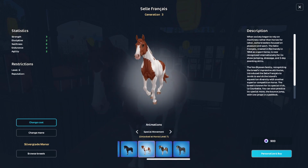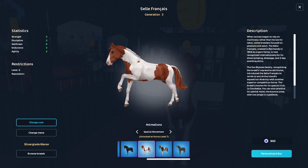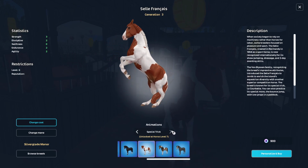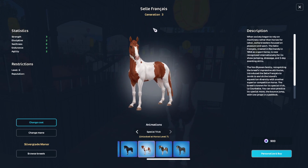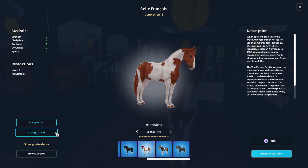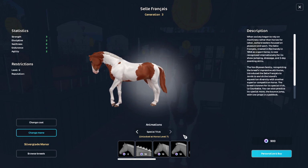Alright, what do we got now? Oh wow, we got the special. The special movement, really cool. And then the special trick. Oh my word, the special trick is that highlight that it touched. Okay, alright. So the animations are really cool.